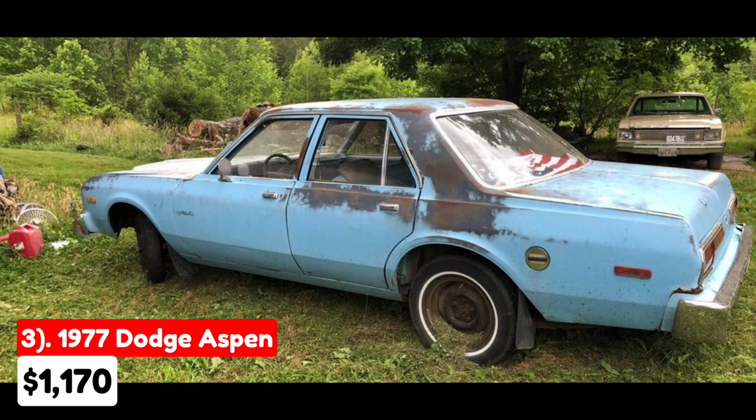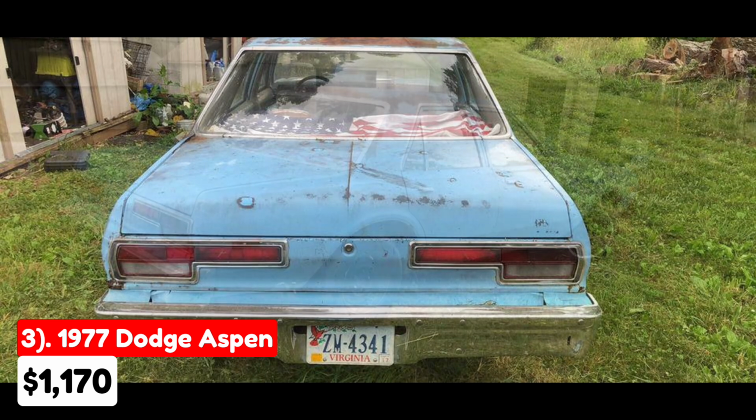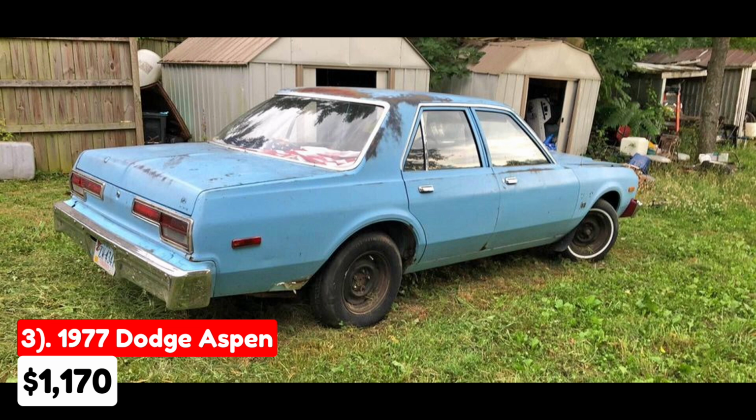Several updates have been made, including a newer alternator, new upper and lower radiator hoses, a new thermostat, and a new fuel sending unit. The heater core was replaced in 2017 and functions well, and a comprehensive tune-up has been done, including new wires, plugs, cap rotor, coil, and a new fuel pump. Despite these improvements, the car requires significant work.